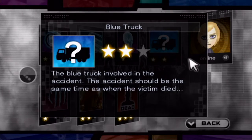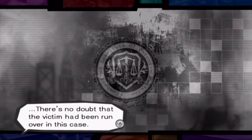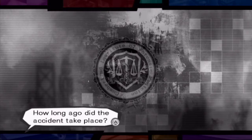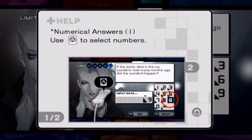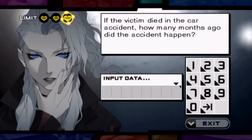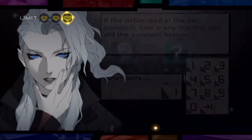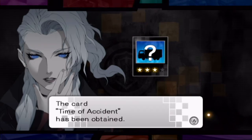Okay, blue truck. The accident should be the same time as when the victim died. There's no doubt that the victim had been run over in this case. If the victim had been killed in this accident, how long ago did the accident take place? What? We're saying 1 month ago, right? That's not it, is it? Oh, that's it? Okay. Didn't we already say it happened a month ago?